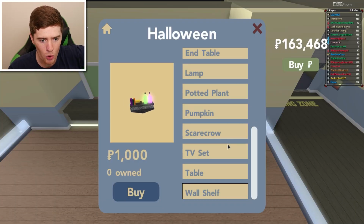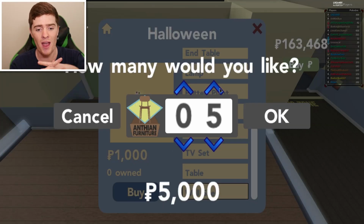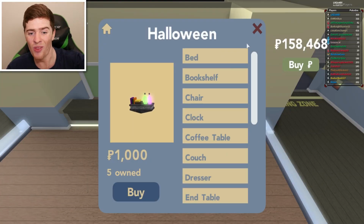That could be cool. A wall shelf. Oh, it's got like potions on it. That'd be actually really cool in a sort of factory setting, with all the different scientist stuff. That'd be really cool. And then, oh, that's all the items right there. Oh, well, those are very cool.